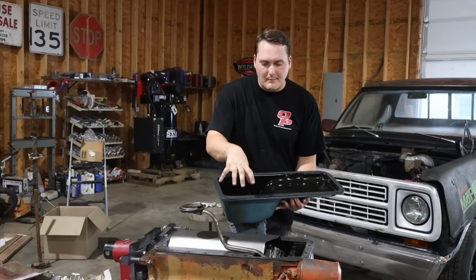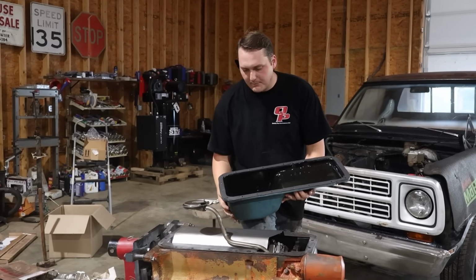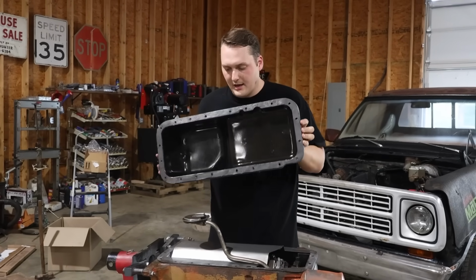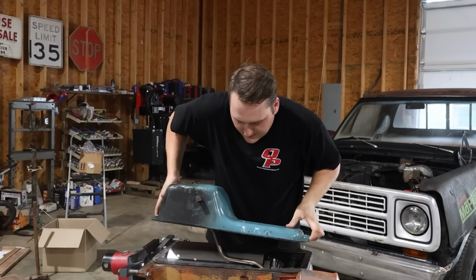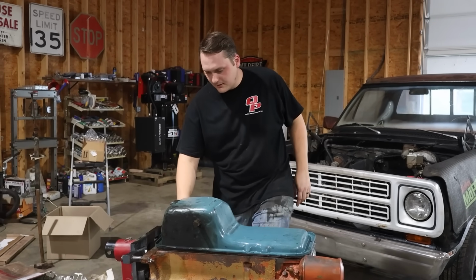Well, we flipped the engine over. We've got the primary gasket on. We put a windage tray on here, all from the other truck. Got our pickup in, and I'm going to lay our oil pan right in its place. There we go. Look at there.